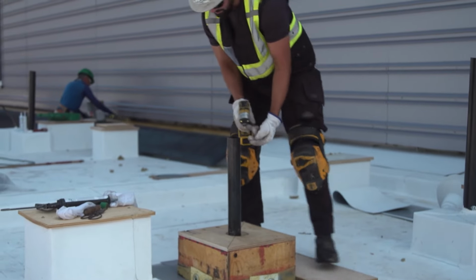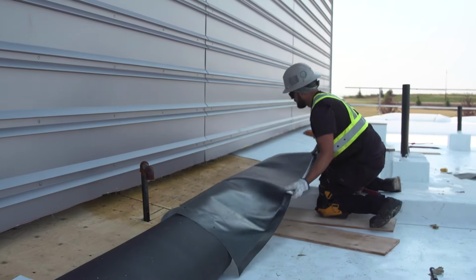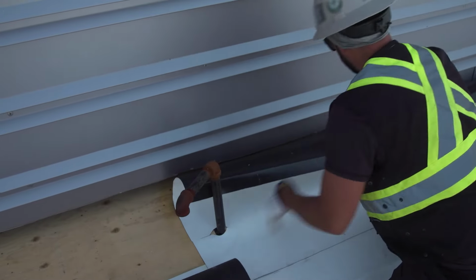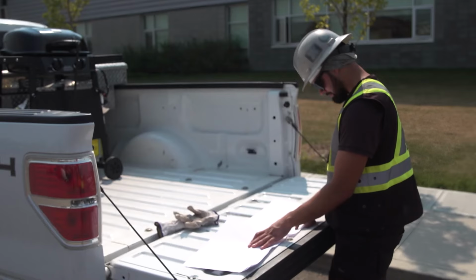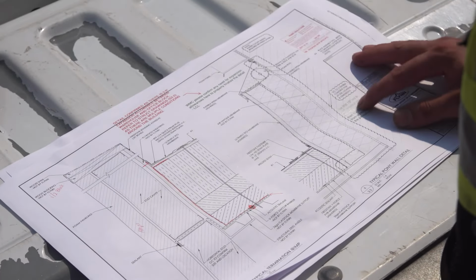The opportunities in roofing are endless. First, you start as a laborer, and then you work your way up to an apprentice once you get your blue book. After you complete your apprenticeship program, you become a journey person. After that, you could lead a crew as a lead hand, and then eventually become a foreperson. You can become an estimator, you can become a superintendent or a production manager as well. And if you want, you can decide to be an entrepreneur and start your own company.